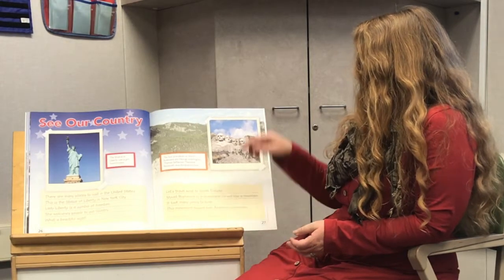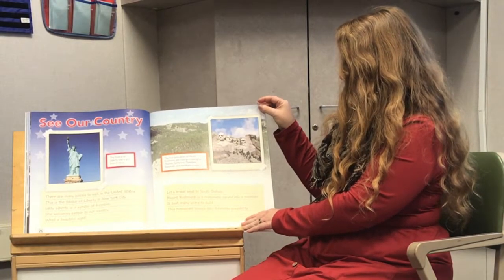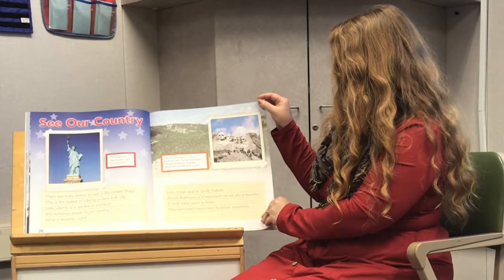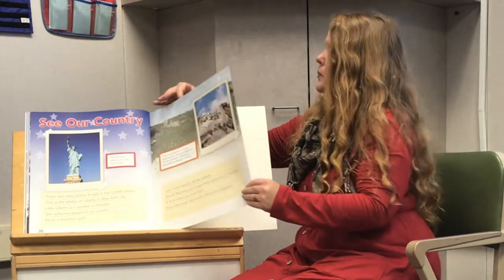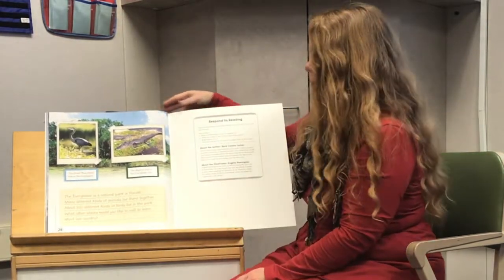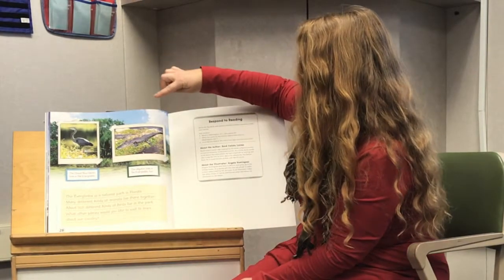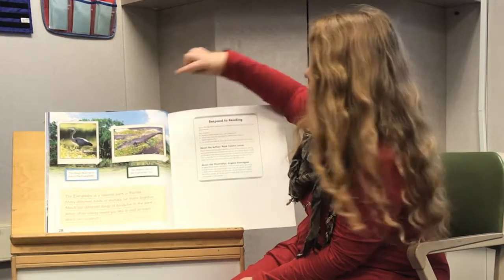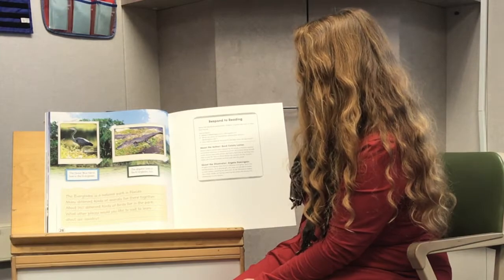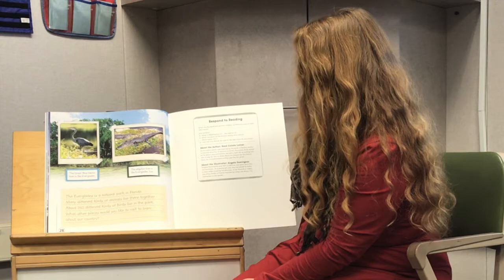Let's travel west to South Dakota. Mount Rushmore is a monument carved into a mountain. It took many years to build. This monument honors 4 American presidents. And look, we have so much nature. The great blue heron lives in the Everglades. The alligator lives in the Everglades too. The Everglades is a national park in Florida. Many different kinds of animals live there together. About 350 different kinds of birds live in the park.